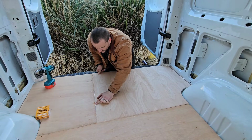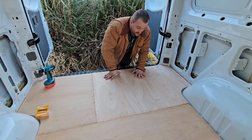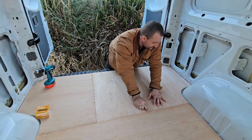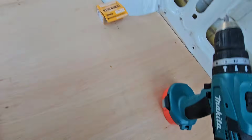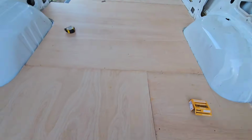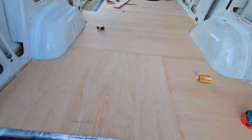There's a slight gap here where obviously I've not cut it perfectly straight, but this is going to be the shed. You won't see it. What's more important is that this meets up and all this does. Yeah, so look, it's nearly perfect. Hey, considering I'm not a professional, chuffed with that. Now to screw in the last piece, and then that's the floor done.